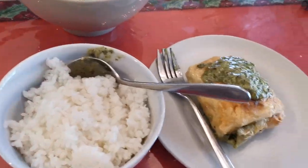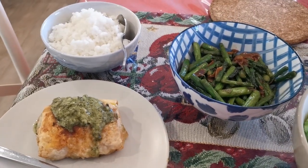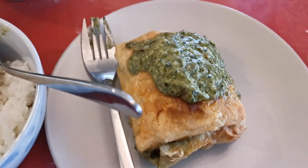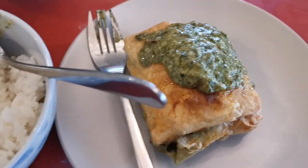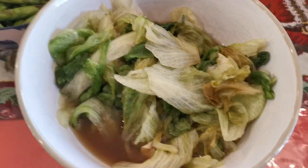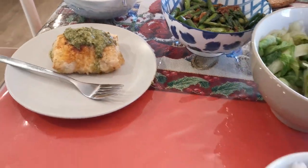Dinner time. JP cooked for me. JP said he's gonna look after me starting this week. So we got the oven baked phyllo. The stuffing came out. Rice. Iceberg lettuce. And asparagus. Very healthy.